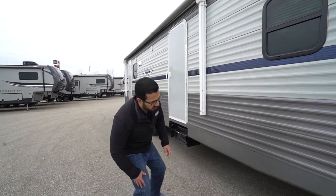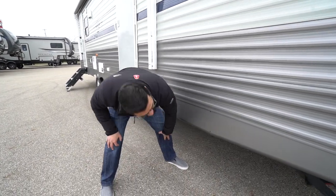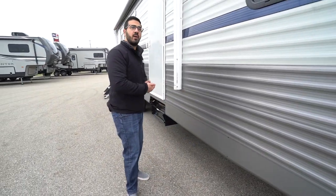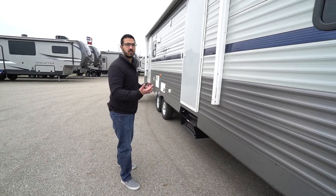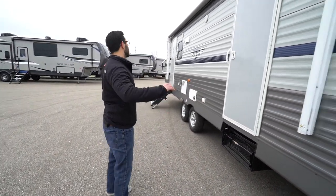Underneath, this unit does have a closed and insulated underbelly. So that way, you know, it'll help keep things a little bit toastier in some of the colder climates. Also keep a lot of the road grime and stuff off there, which is nice.